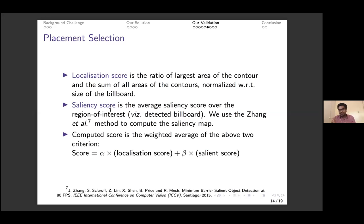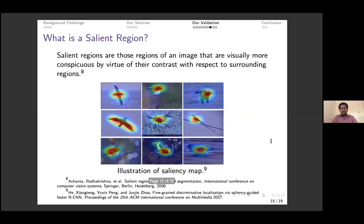Now, let me go to the next slide quickly to explain what exactly I meant by the saliency score, or visual saliency of viewers. A salient region, or saliency, is generally quite a regular thing in computer vision. Basically, it indicates those particular regions of an image that are visually more appealing or more conspicuous by virtue of their contrast or their surroundings. They have nice edges, and people will pay more attention to that particular area.